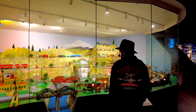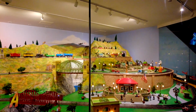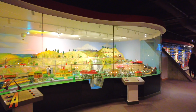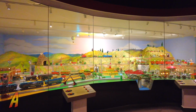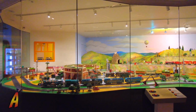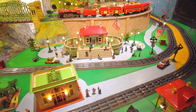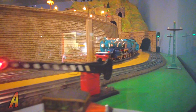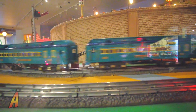would you look at that? A large layout of both O-scale and standard gauge. All in a very colorful setting. It is quite pleasing. Let's watch all the trains in action. This is quite amazing. And there's the legendary Blue Comet on its way to its destination.